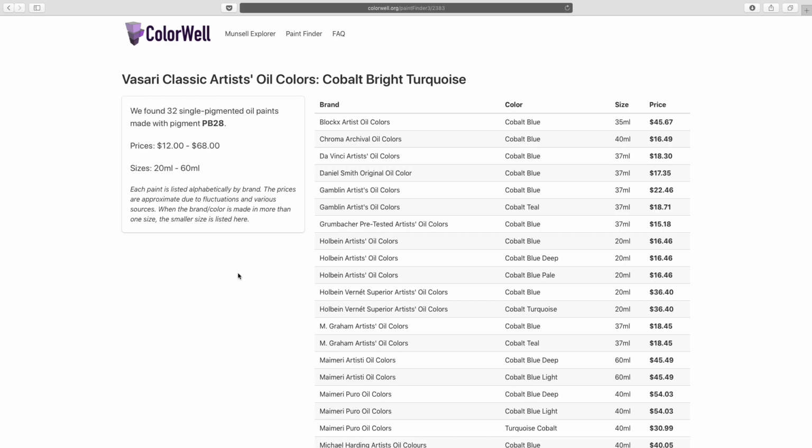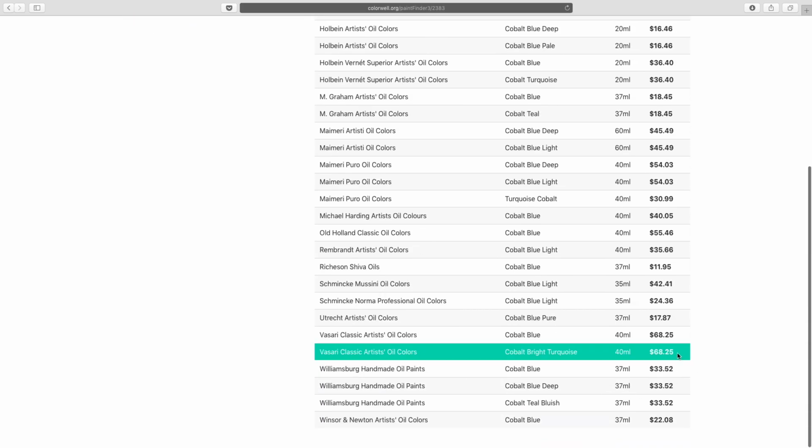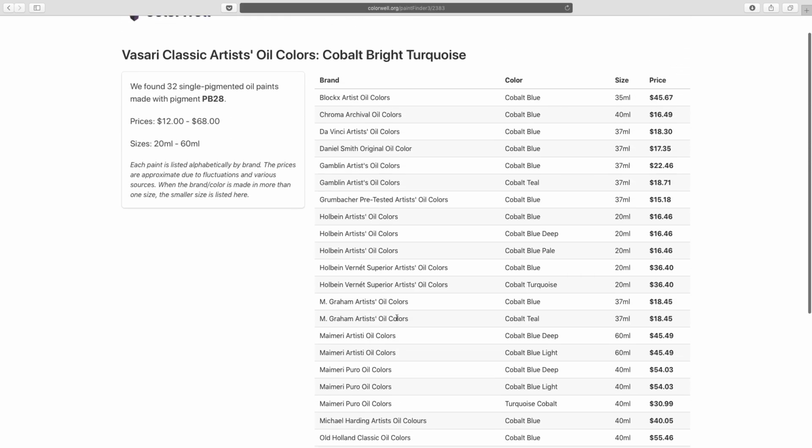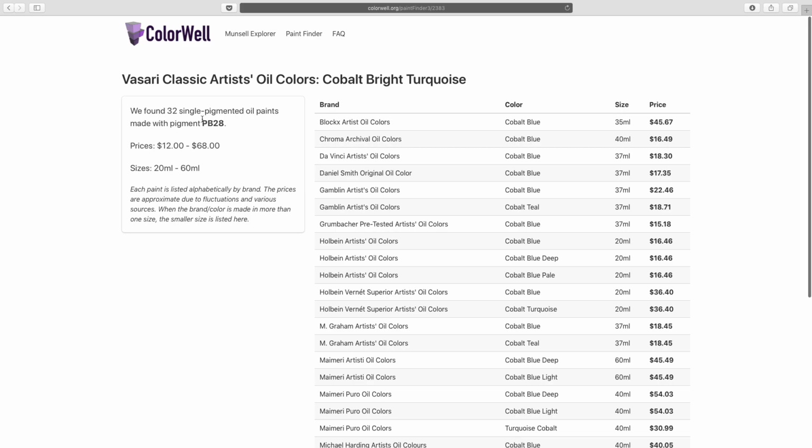It's a high chroma aqua color, and it's very expensive. It's about $68. Now, these are all paints made by different manufacturers that are also made with the pigment PB28. So now there's no guarantee that these are the same color, but this is a lead tool. It gives you leads on other tubes and other brands to check out.